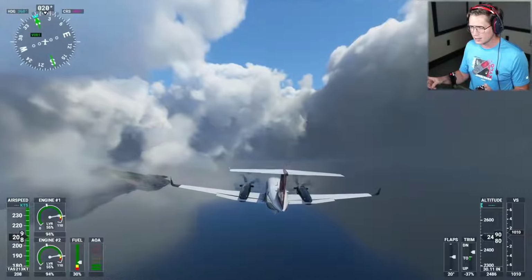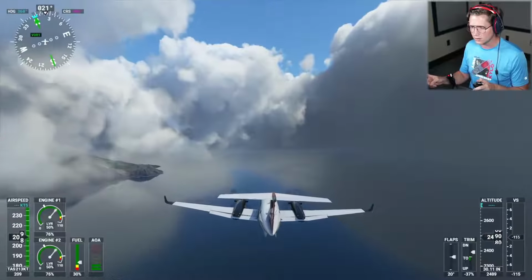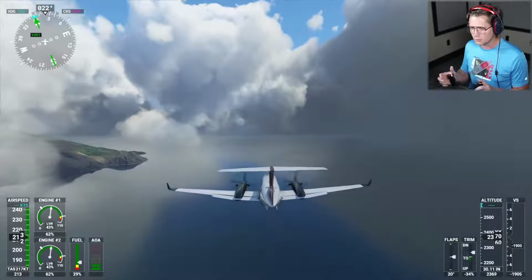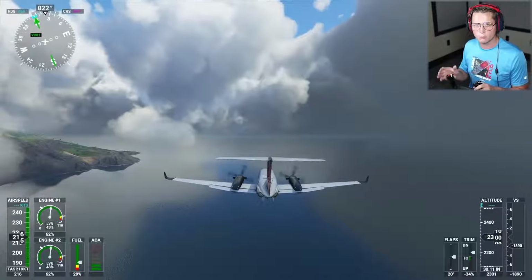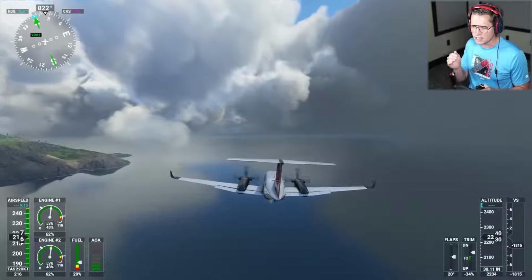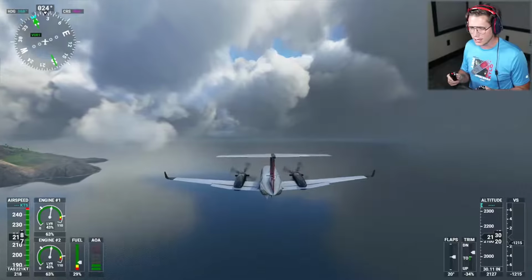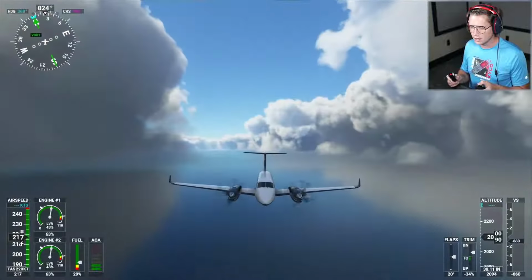We've gotta get this thing trimmed down so we can start losing some altitude. And we definitely want to swing a little bit further out to the right here to give us more time to line it up. I feel like we tried to cut that corner way too sharp, and that's why we messed it up. I love all the cloud cover, dude.